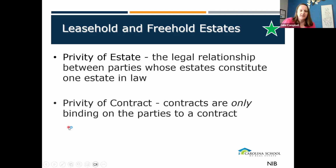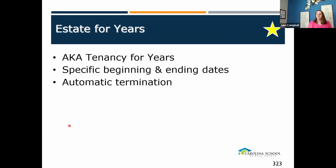So the first type of estate is called an estate for years, can also be referred to as a tenancy for years. And with an estate for years, we have a specific beginning date, we have a specific ending date. And when it's over, it's over. Nobody needs to do anything. Nobody needs to notify anybody, because we knew this thing was going to end on this date when we entered into this lease. An automatic termination means when it's over, it's over. Can we agree to renew this? Sure. Do we have to? No, we've all agreed this relationship is going to go until this date.